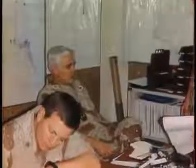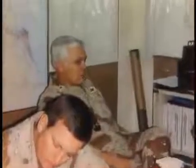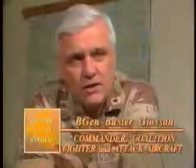CENTAF's director of campaign plans before the war, he commanded fighter and attack aircraft during the war. Targeting strategy from the start was to take down his ability to command and control his military, whether it be in the air or on the ground. Of course, we were obviously most concerned about taking it down in the air to start with.